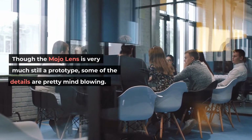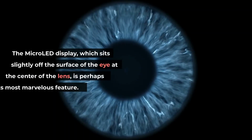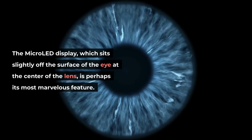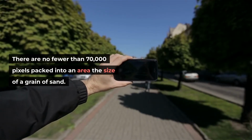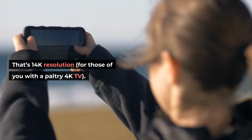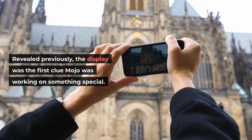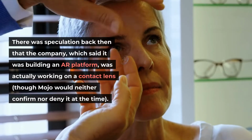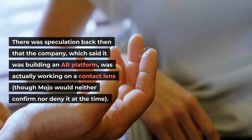Though the Mojo lens is very much still a prototype, some of the details are pretty mind-blowing. The micro LED display, which sits slightly off the surface of the eye at the center of the lens, is perhaps its most marvelous feature. There are no fewer than 70,000 pixels packed into an area the size of a grain of sand. That's 14K resolution, for those of you with a paltry 4K TV. Revealed previously, the display was the first clue Mojo was working on something special. There was speculation back then that the company, which said it was building an AR platform, was actually working on a contact lens, though Mojo would neither confirm nor deny it at the time.